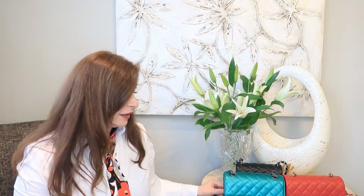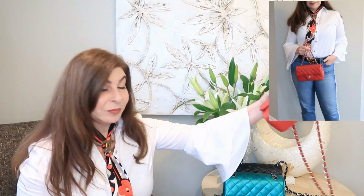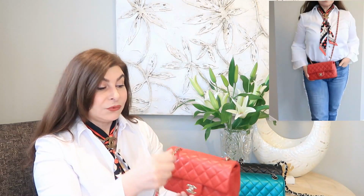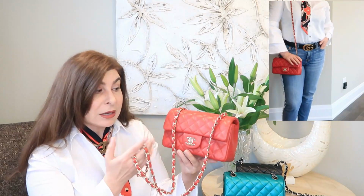I'm fortunate enough to have 3 minis in my collection, and I will show them to you guys right now. The red square mini in lambskin is one of my recent purchases just before the price increase, and I'm absolutely grateful to my SA for helping me get this beauty into my collection. As I said, if it's going to be a special occasion handbag, then have a mini, even in a bright color.